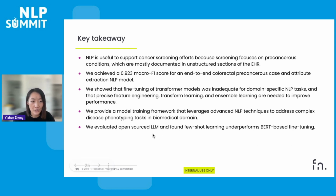And lastly, we evaluated the open source models and found that few-shot learning-based performance still underperformed the BERT-based fine-tuning.